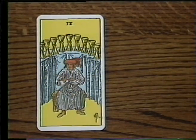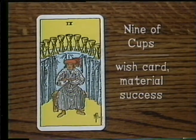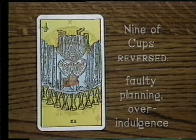The Nine of Cups depicts a very satisfied man surrounded by his neatly ordered possessions. This is the wish card, and whenever it shows up, the subject of the reading should make a wish. There is a strong indication of success, victory, and well-being, especially in material things. In the reverse position, it indicates faulty planning and overindulgence.